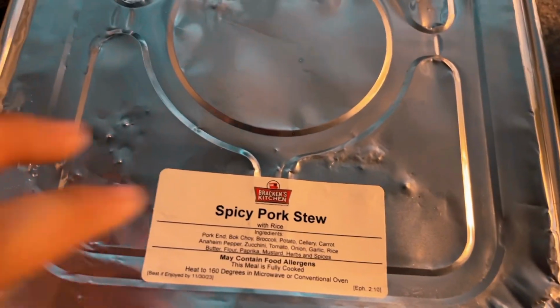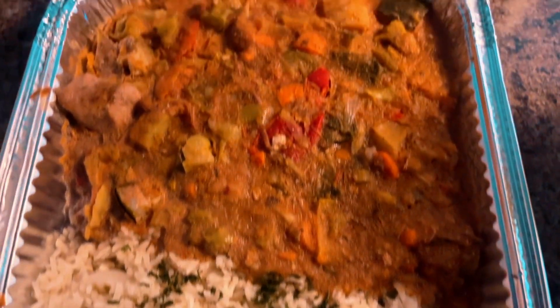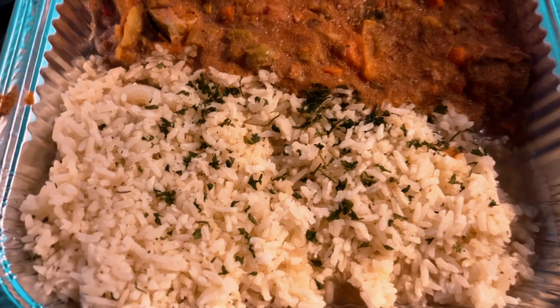I'm gonna heat up some of this spicy pork stew without the rice. Here's what this looks like. It's semi-frozen. I'm gonna go ahead and heat up this portion because I'm not really a big fan of the rice, but I'll give that to somebody else.